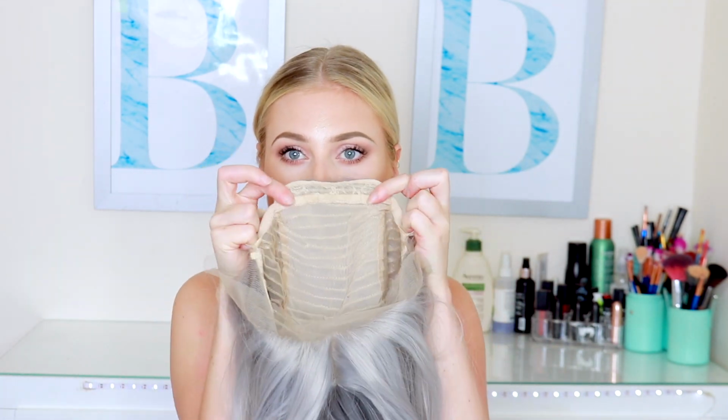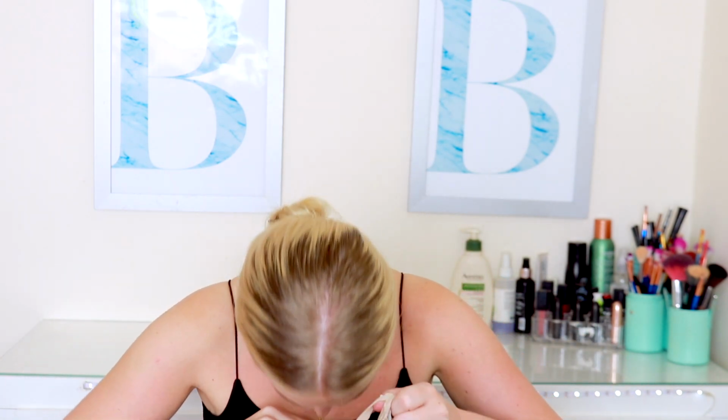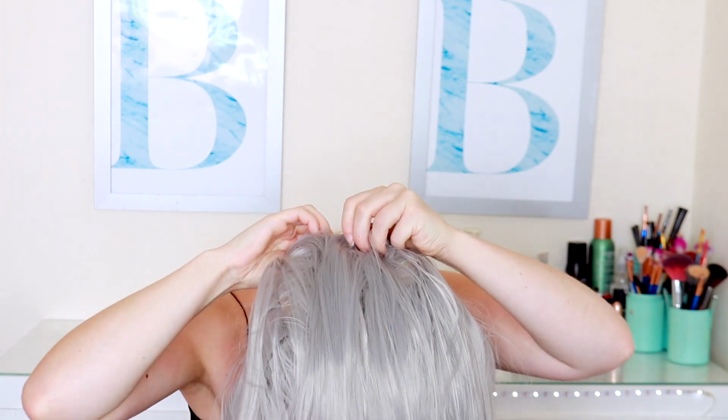It comes with these two straps here, which you attach to these bits here to make them smaller or bigger depending on your head shape. My head is really small. Put the front on first like this, and then put the elastic band bit around the bun.